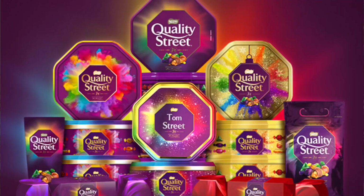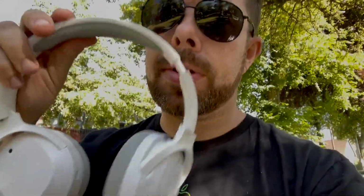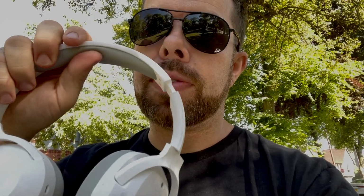In terms of the build quality, these are pretty much all plastic. You've got the same squidgy material up at the top here, and you can see it bounces back, it rebounds really well. Been using these for a few weeks, and there's no kind of wear that you can see on them. I do throw them straight into my bag, so you can see there are a few little marks on there. They don't come with a case. That would be one thing to mention with these.